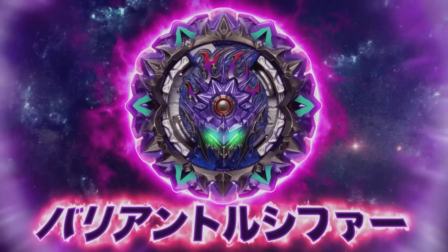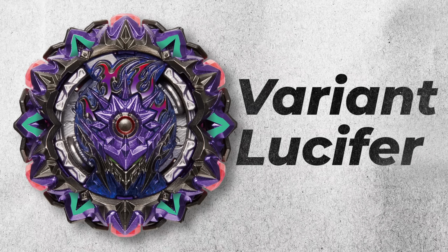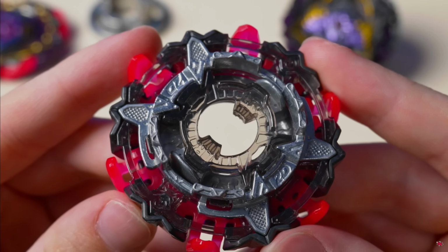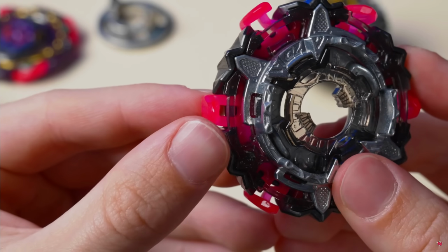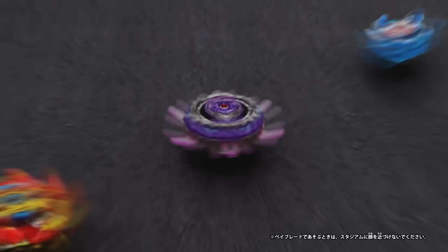In Season 5, or Sparking, we got the infamous variant Lucifer, which once again brought back the barrier gimmick. Tripio, gone in 2001, born again in 2020. This gimmick worked by centrifugal force pushing these rubber tongues out to create a pink barrier. In the anime, this was awesome. In real life, not so much.